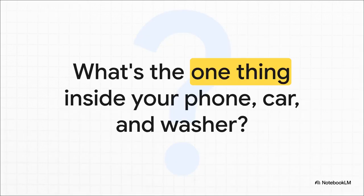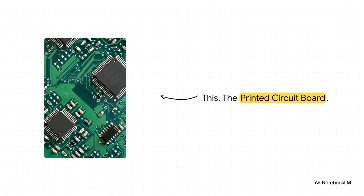Just think about it for a sec. What's the one component that's hiding inside almost every single piece of electronics you own? It's kind of the invisible foundation of our entire digital world. Yep, it's this thing. The printed circuit board, or PCB for short. You know it, it's that classic green board with all the tiny copper lines. It's like a miniature city that brings all our technology to life.